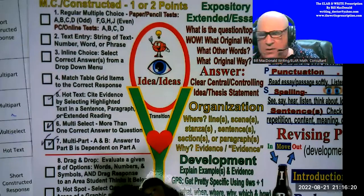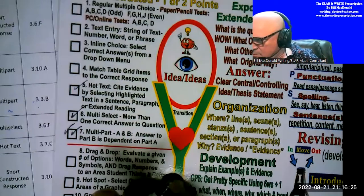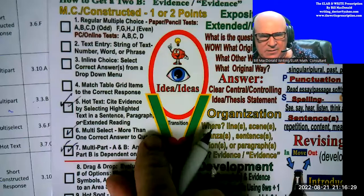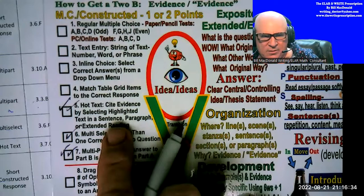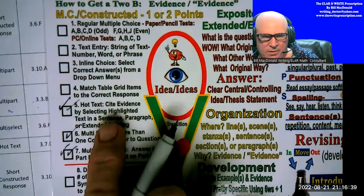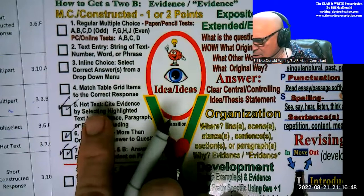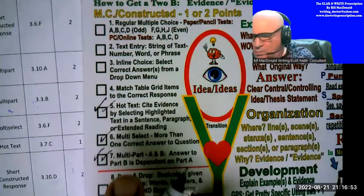The next one was another hot text. Citing evidence by selecting highlighted text in a sentence. And so they basically will grab a little sentence in a paragraph as the correct answer. They're basically asking your kids which one of these sentences is the answer. And as you can see, the hot text there is only worth 1 point.